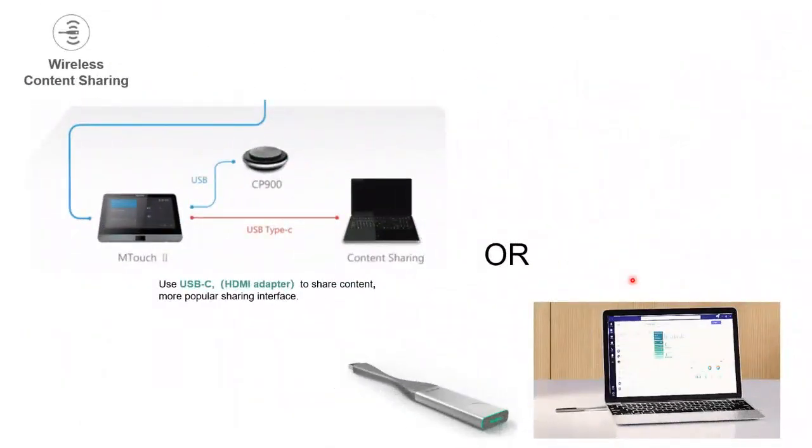Content sharing. So you've got different ways to do content sharing. You can do USB-C, or use an HDMI adapter. If you don't have USB-C yet, there's an HDMI adapter that comes with the device. Or you can add a WPP20. A WPP20 is a wireless presentation pod that you could use to share content in the room or into the call. You're not limited to just one of the two, you could share it into the call or into the room.